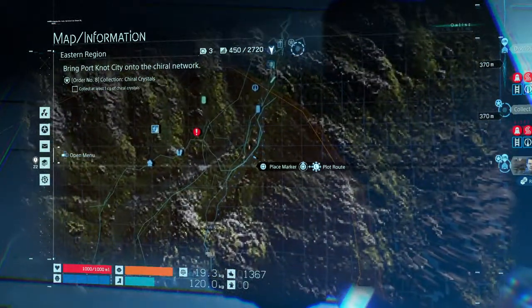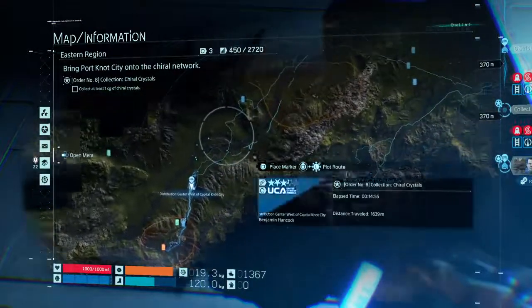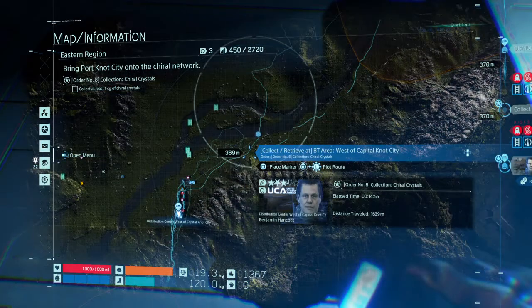Why is all these lines really getting on my nerves. Alright, next, we're probably going to go get all these ores, and so, the crystals and stuff.